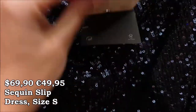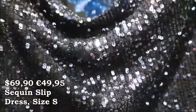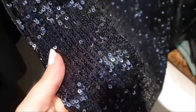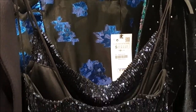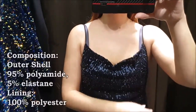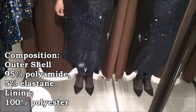The second dress is one of my favorite type of dress, the slip dress. This slip dress has a navy blue sequins with a flowy neckline and spaghetti straps which are not adjustable. This midi dress ends with an asymmetric hem and a side slit. I like so much the midnight blue color of this dress and the match with a pair of black shoes.